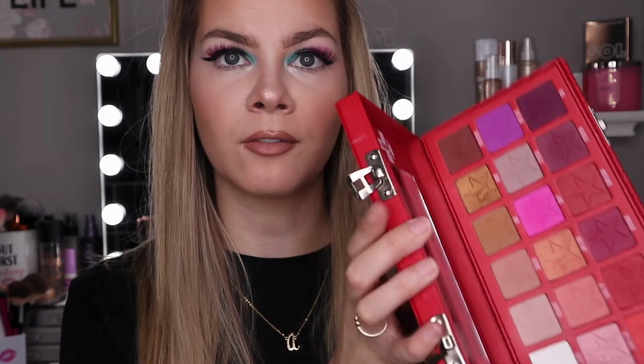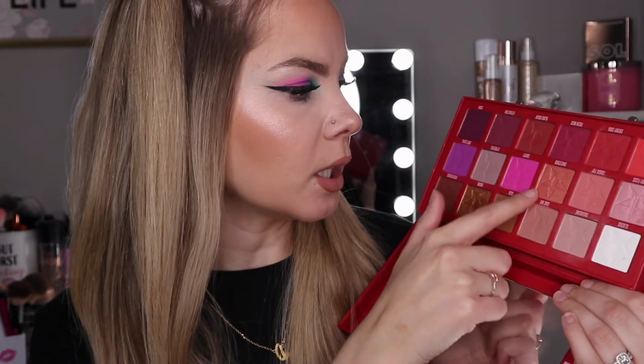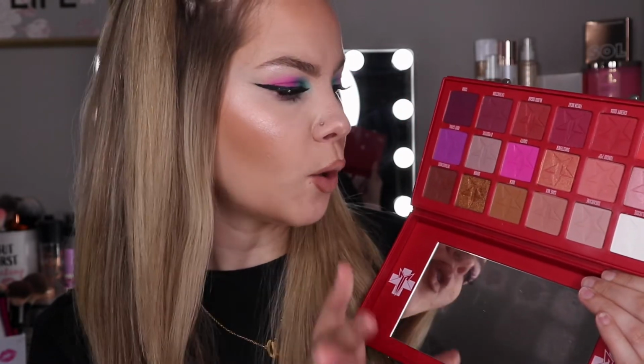I love the packaging. It's like this trunk kind of style. It's very luxurious feeling. And the shades are really, really pretty. I love some of the peach tones in here. These two here I've used a lot. This one here is like an orangey kind of gold copper shade. It's really, really pretty. So I really like those shades.